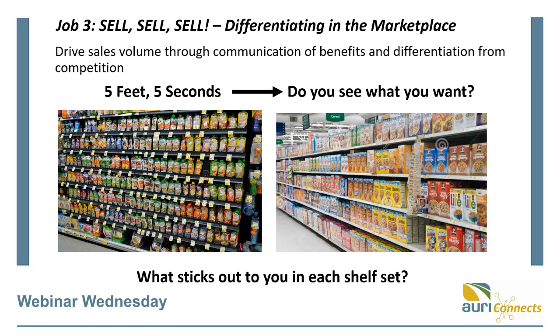And so that really leads us to this comment of the fact that with product claims, more is not always better. So thinking back to that 5 feet, 5 seconds rule, a laundry list could backfire by actually confusing the consumer. So the takeaway is really that targeted, concise, and clear messaging that might be reinforced by the package structure, the package color, or the graphic design will give your product the best chance to stick out in a crowded category or on the shelf set itself.